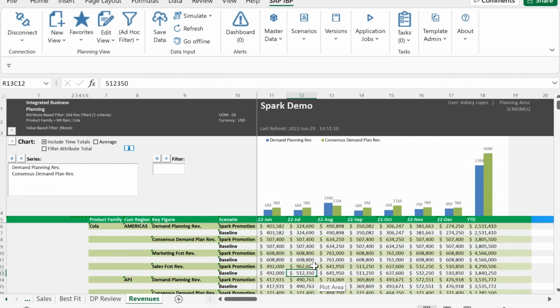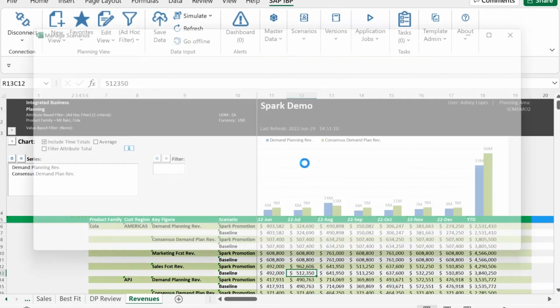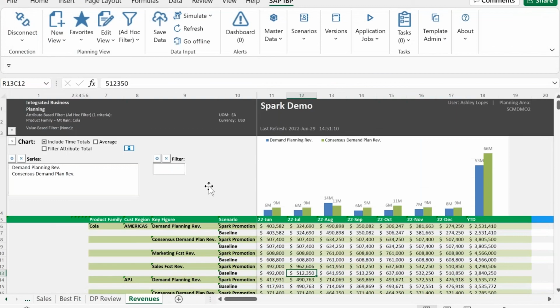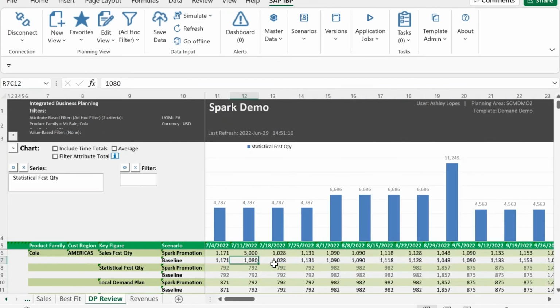And maybe I say, that seems a bit too rich. We're probably not going to hit that. And you could just get rid of this scenario. It would never amount to anything. It's just local to your own views, or you can promote it. So I could come back up into here to manage. In my SPARK promotion scenario here, I can actually click promote and apply the changes, and we would watch that update the baseline. So great, I liked the result. I'm going to go ahead and promote it to baseline and move forward. So very, very quick from a what-if scenario.